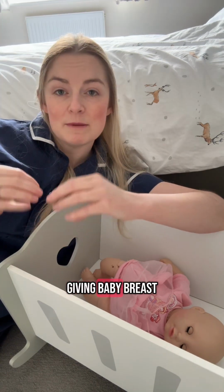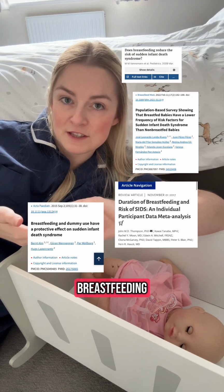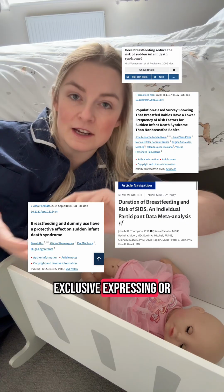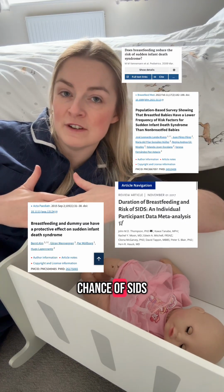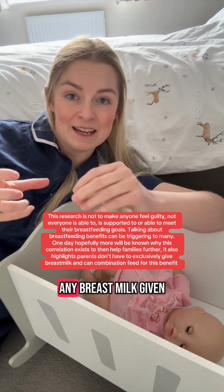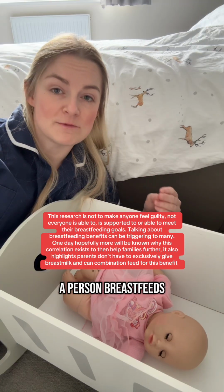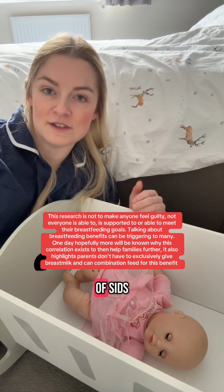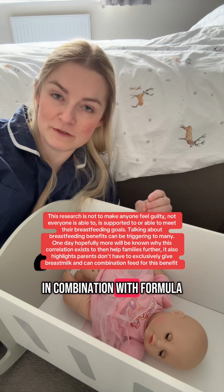Giving baby breast milk in the first 2 months of life, whether that's exclusive breastfeeding, exclusive expressing, or whether that's in combination with formula, has been shown to lower the chance of sudden infant death syndrome by 50%. And the research highlights that it's any breast milk given and not just exclusive breast milk. The longer that a person breastfeeds for though, the lower the risks of sudden infant death syndrome. Again, this can be exclusively or in combination with formula.